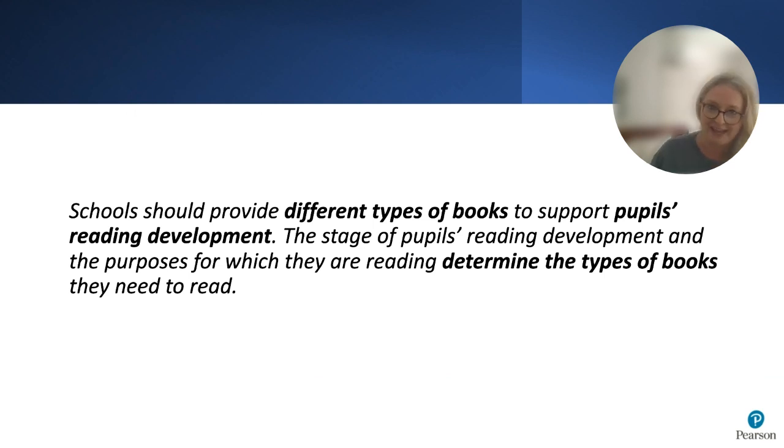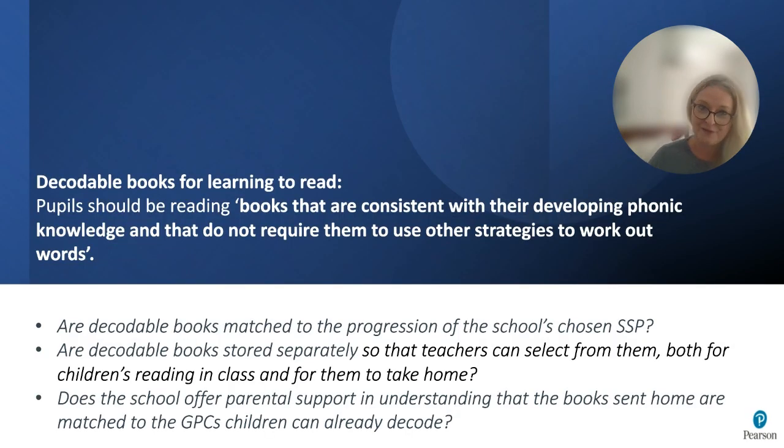So, overarching is that schools should provide different types of books to support pupils' reading development. The stage of pupils' reading development and the purpose for which they're reading determine the types of books that they need to read. First up are decodable books for learning to read. So pupils should be reading books that are consistent with their developing phonic knowledge and that do not require them to use other strategies to work out words.